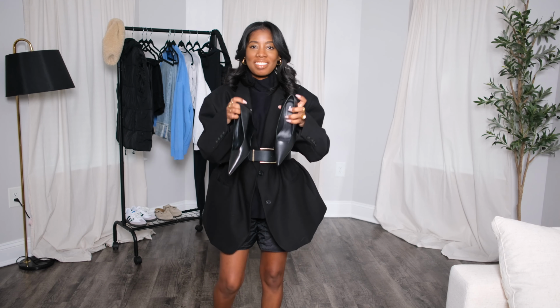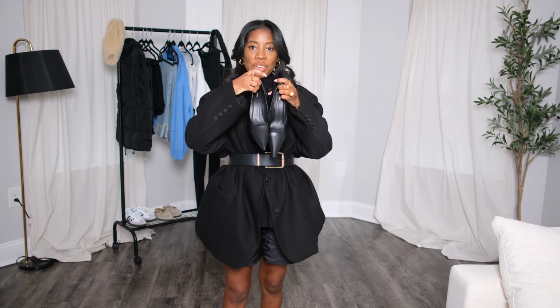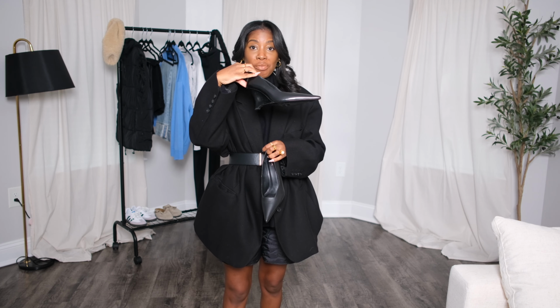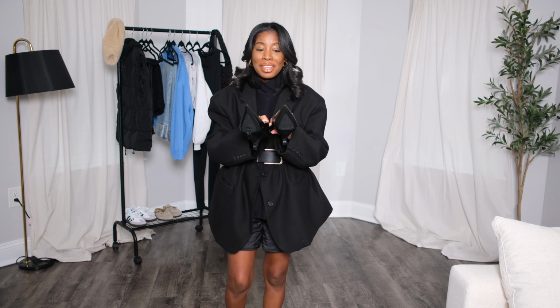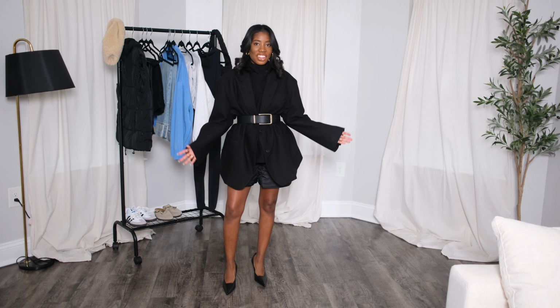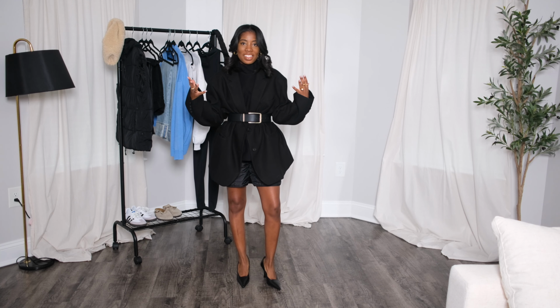The last piece I wanted to share are these heels. They're real leather heels. They have a wedge heel, so they're really comfy. They run true to size. They're so cute. I love the pointed toe. It's just a good solid heel. Plus they're comfortable, which is a win.